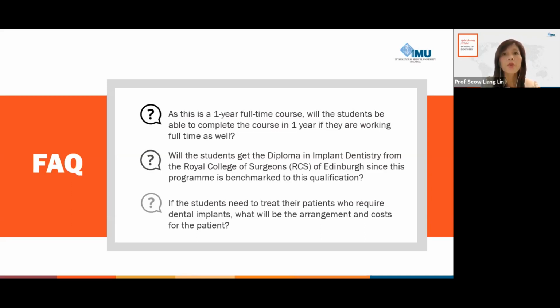students treat will have a discussion with the clinical supervisor at IMU, and the treatment planning is agreed upon by the student and also the supervisor. We have also got external part-time clinical supervisors who can go to the student's clinic to provide supervision for the student.